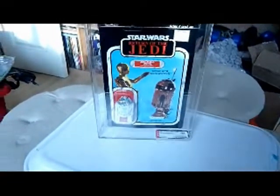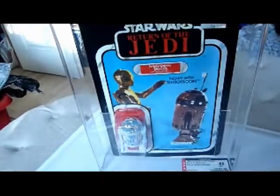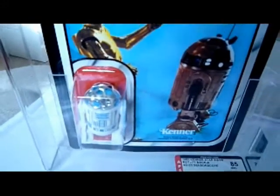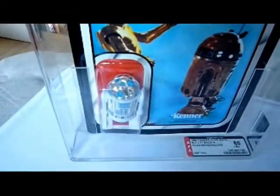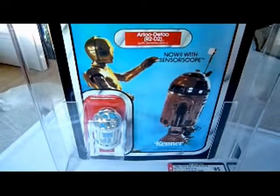This is the second vintage version of R2-D2, and it's from 1983, and the figure's in really nice condition, as is the bubble, really clear, and the card is really immaculate. It says there on the AFA grading, 1983 Kenner Star Wars, R2-D2, Return of the Jedi 77 Back A, Sensor Scope, Card 85, Bubble 85, Figure 85. So it's a really nice graded figure. It's 85 all round, near mint plus. And the figure looks really nice. And it comes with a sensor scope.